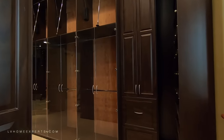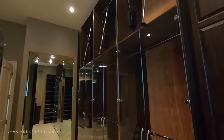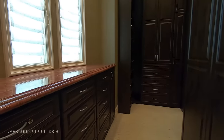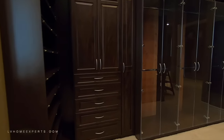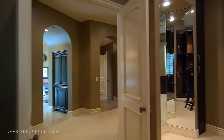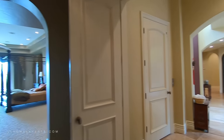Let's see here. Never seen that before. You got like see-through plexi doors here. Your jewelry here. Socks, ties, soft shuts. Don't tell me this is an ironing board. Oh yeah, electric ironing board. Cool. And right here, just the mirror so that way you can see yourself. So there's another master bedroom upstairs.